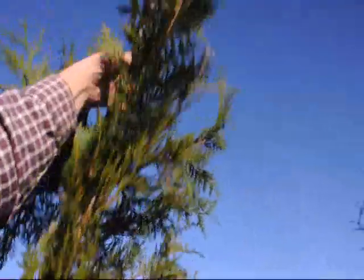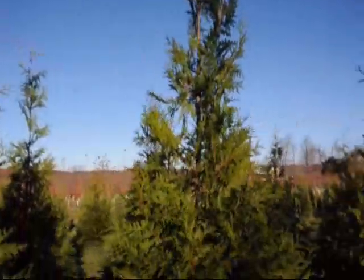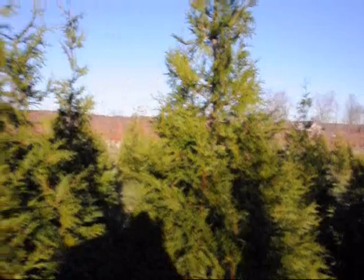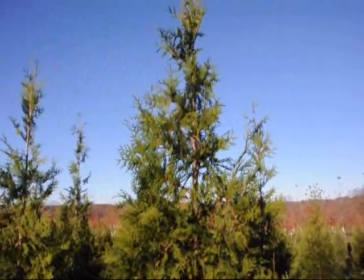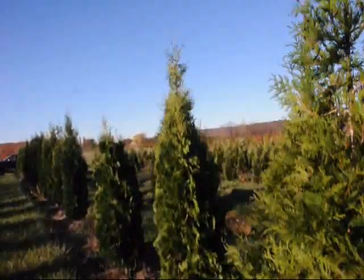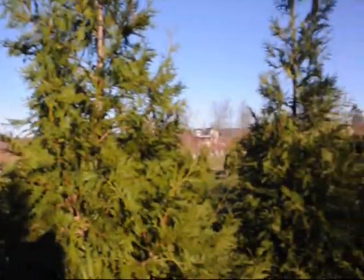It's a very tough plant, and it takes a lot of abuse, and it can withstand a lot of wind and snow damage. It's forgiving on the soil types, and it can take a little bit of shade. The reason it can take some shade is, as you can see, it's a little bit open. A very close, dense tree like the emerald green can take no shade, but the green giant is more open, so it can live in a shaded environment.